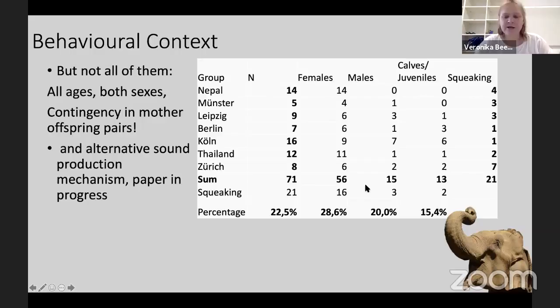But what was really striking is that whenever we recorded a mother who was able to squeak and who was still living with her offspring, then the offspring always also squeaked. And that makes you wonder what that means, because first you might think, maybe it's just the context, some only do it very rarely and we might not have caught it. That makes sense, but also, we stayed in Nepal for over 2 months. Our tent was in between the elephants.